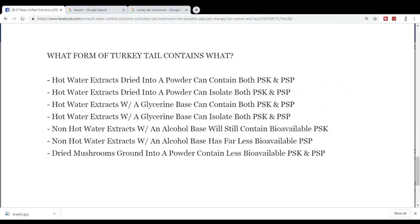Moving on, the hot water extracts with the glycerin base, this is still liquid, can contain, again, both PSK and PSP. And the hot water extracts with the glycerin base can also be isolated. So if you're looking for one versus the other, you want to find isolates. You don't want to find just the regular, where it just says turkey tail, because you're going to get more of other things than what you're looking for. So if you want to be specific about it, you can try to find isolates.